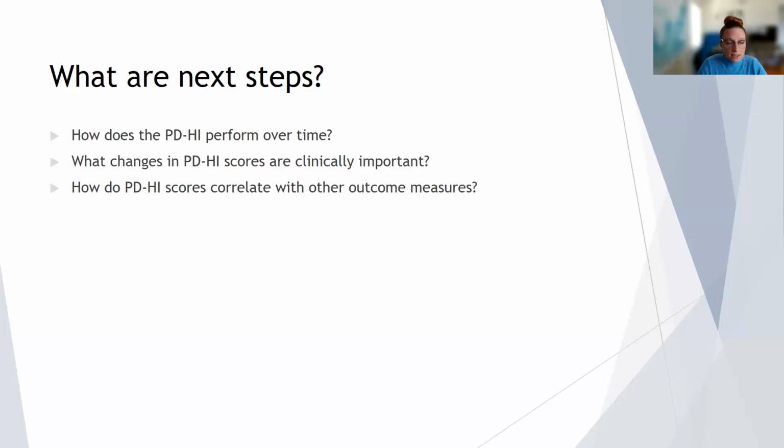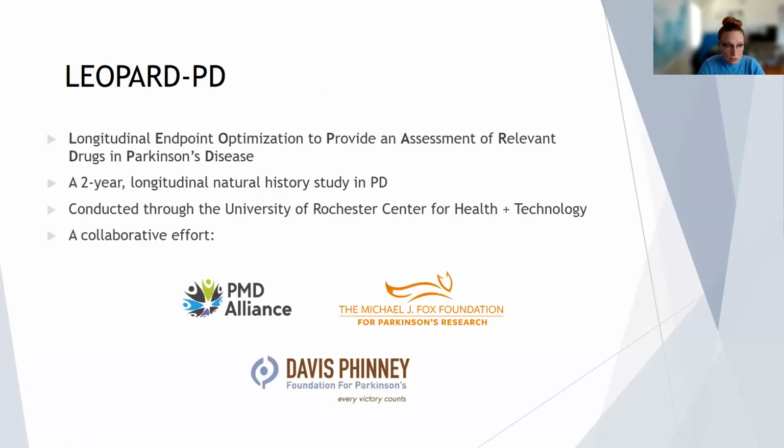So this study is titled LEOPARD-PD, and it stands for Longitudinal Endpoint Optimization to provide an assessment of relevant drugs in Parkinson's disease, which is a very long-winded name, but we do love our acronyms, so we call it LEOPARD-PD. And what we really want to do is assess various patient-reported outcomes, known as PROs, in PD. So this includes the PDHI and two other PROs. And we are assessing them in a 2-year longitudinal natural history study.